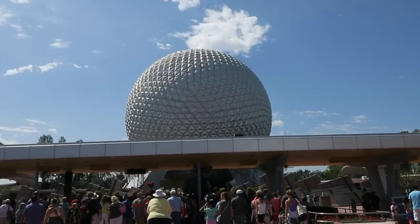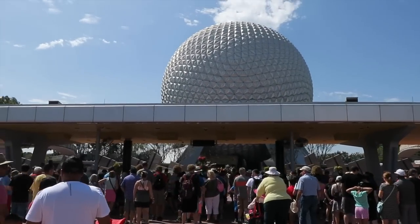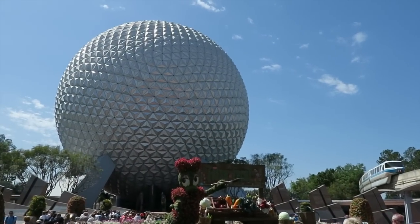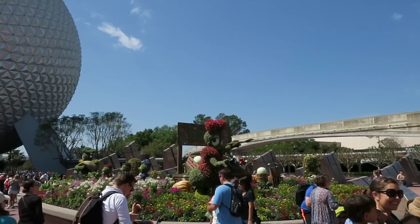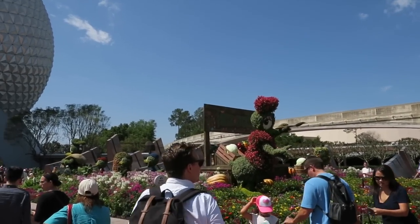Another beautiful day. We're running to use the restroom. Should hopefully have a lot of fun flower pictures today. I really love Flower and Garden. It's so pretty. I'm excited to see all the topiaries.